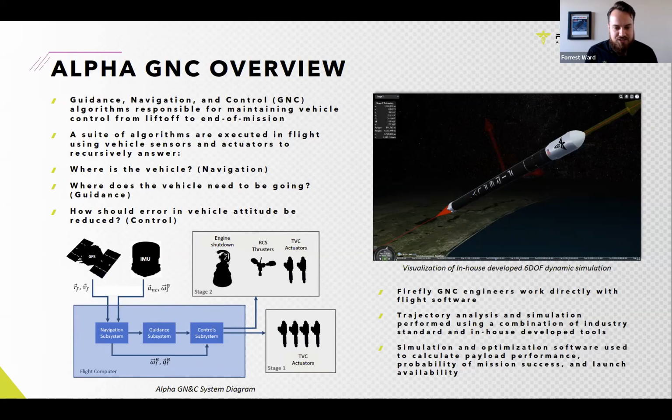So how do Firefly GNC engineers do all this? We work pretty closely with the flight software proper team. We're under the same organizational umbrella. We sit next to each other. We hardware in the loop test with each other. We kind of consider ourselves flight software engineers. The flight software team might disagree with that while doing our code reviews, but we get a lot out of that kind of tight-knit relationship. I think it's served us really well to move fast without making a lot of mistakes.